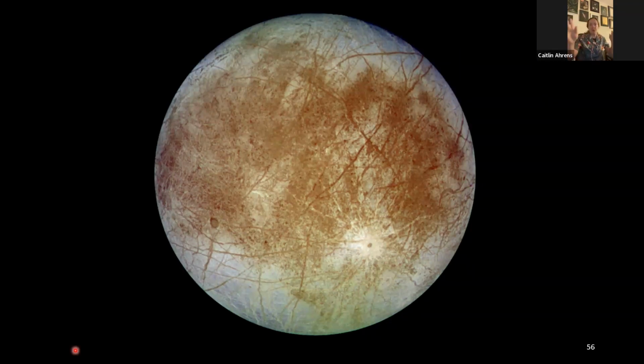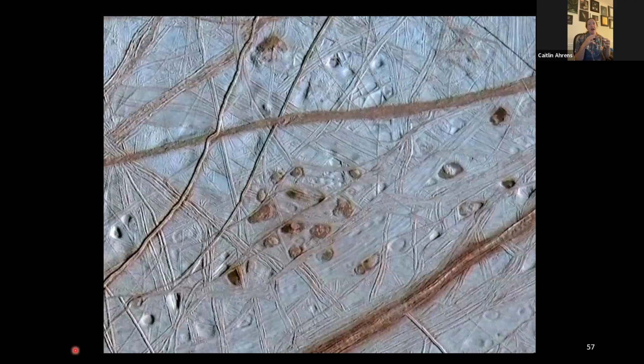So here's Europa. So beautiful fractures all over the place, but not necessarily meaning that these are volcanic. It's a matter of two different things. One is these little domes that we see here.